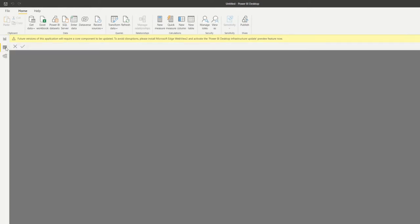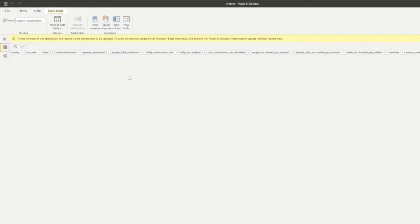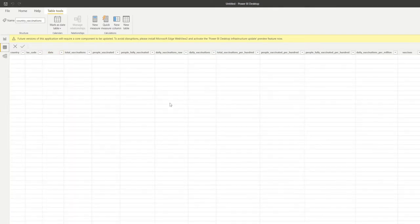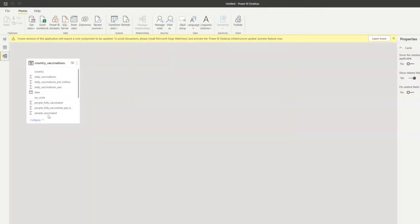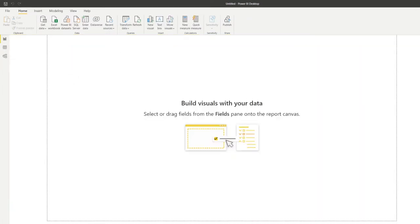Now again, here we can see our data like we are viewing it in an Excel sheet. We can see our tables like we view in Microsoft SSIS, kind of an ETL tool. We can build relationships. Even this window is available in Microsoft SQL Server.